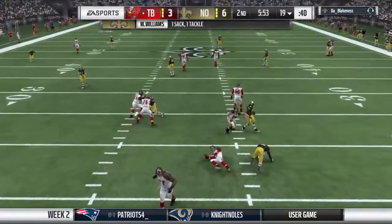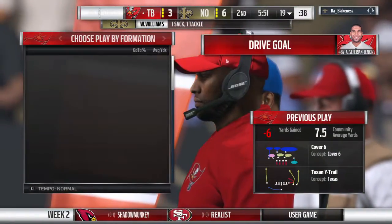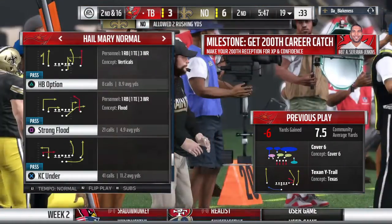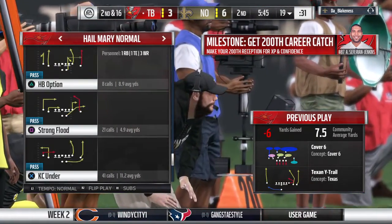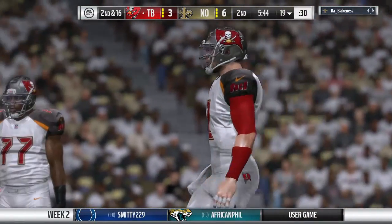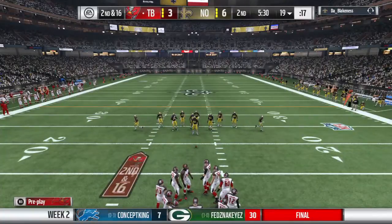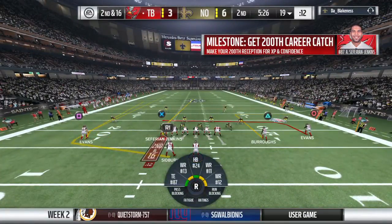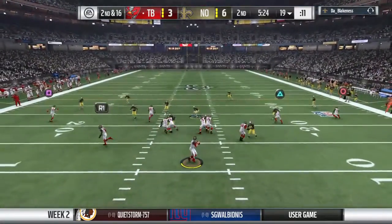Nowhere to escape, and he goes down. He couldn't get rid of it. He takes a sack for a loss of 6 to bring up second down. Great job defensively. I think he was trying to go through his progressions, find someone to get rid of the football. Before he knew it, he was on his back. So that just brings us right back to what you said in the beginning. A great job defensively. Nowhere to go with the football. That led to the sack.